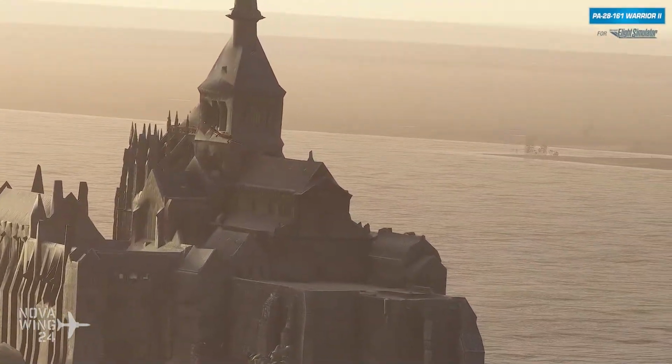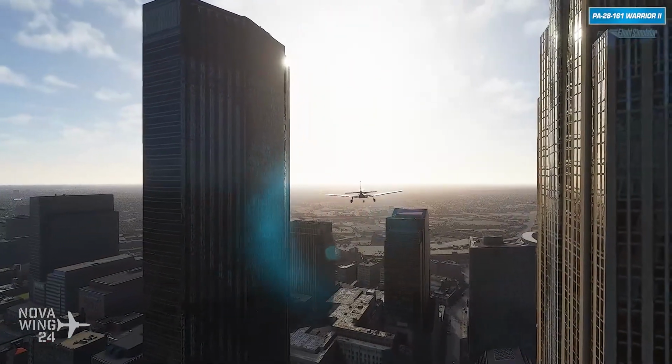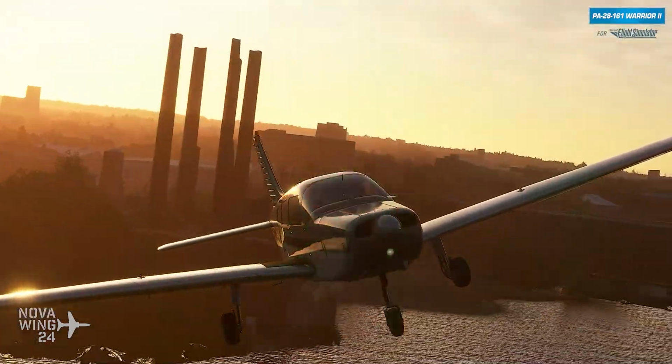Also includes custom gauges for the more traditional sort of steam type gauges, as well as a custom coded audio system, all working amazingly, including yoke mounted flight timer clock, all the usual fun stuff, and some other stuff there as well, which you're probably going to get into with this aircraft if you are interested.